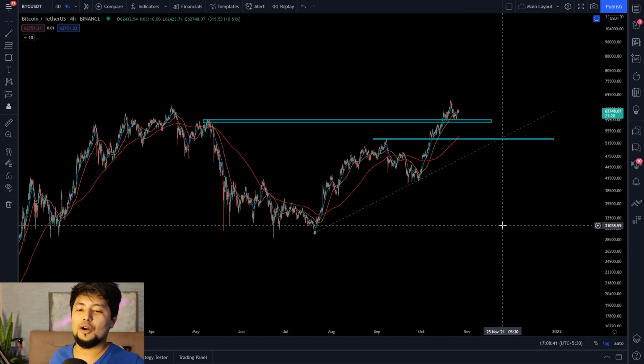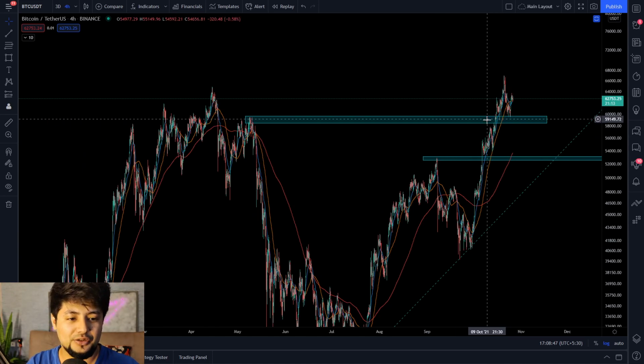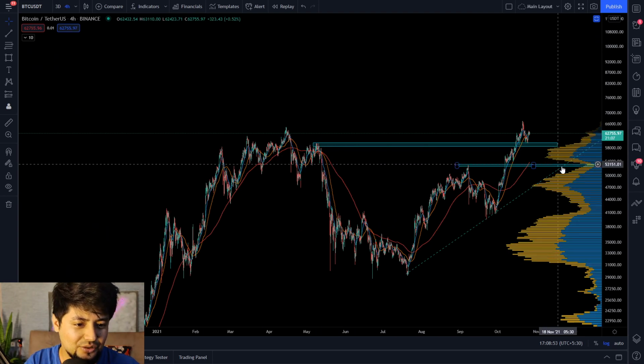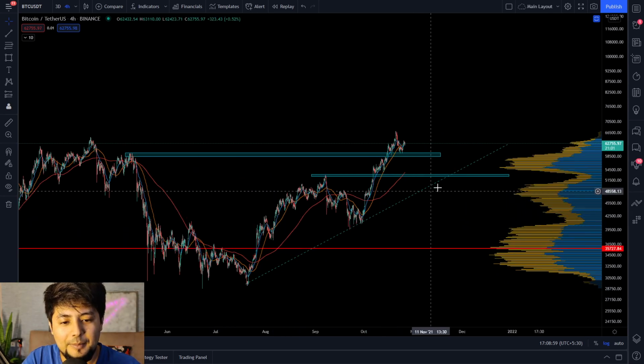But before that, we got to be talking about Bitcoin, guys. So as discussed on the previous video, this is the point of control, right? This is essentially your zone where most of the price action is formulating. If I put on the VPVR right here, you would see that the volume node has started formulating on this entire zone right here. Now, essentially, Bitcoin going all the way towards these levels won't be a matter of concern at all, because this is kind of like an uptrend right here, guys.